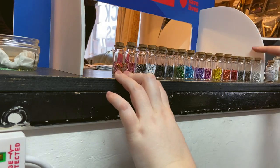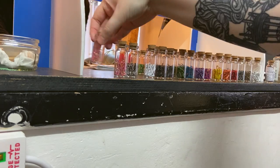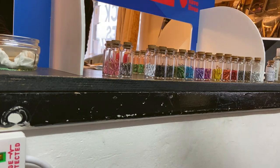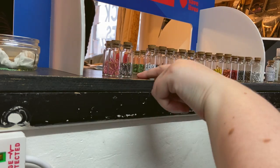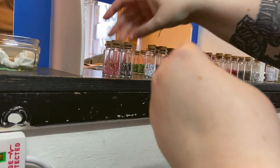With two colors from here to here, and we've got some single colors. And then we've got some triples. They're like the metallic sets. Yeah. We've got rose gold. We've got like antique. Wow. Like vintage.